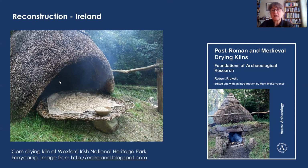You'll find a summary of the current state of research in the Archaeologia Cambrensis paper and in Mark McKelcher's introduction to Rickett's work. The main thing to note here is that although there's plenty of evidence for them in England, where their charred grain and seed contents provide evidence for Anglo-Saxon agricultural extensification, there are currently no comprehensive recent national overviews, either there or in Scotland. The overall picture is clearest in Ireland, largely through the work of Mick Monk, and now in Wales.